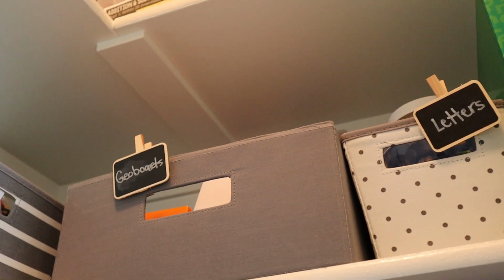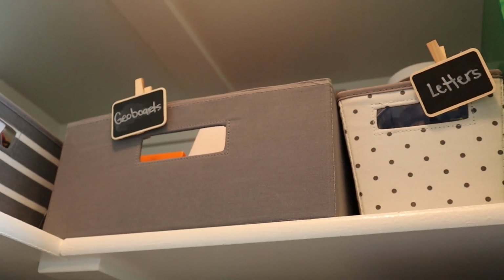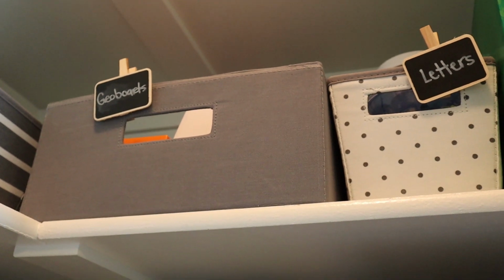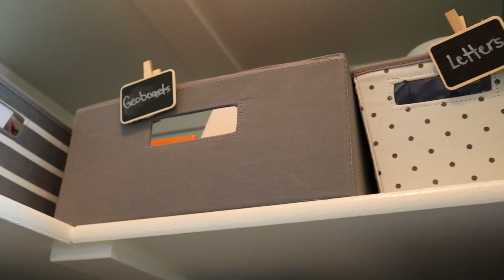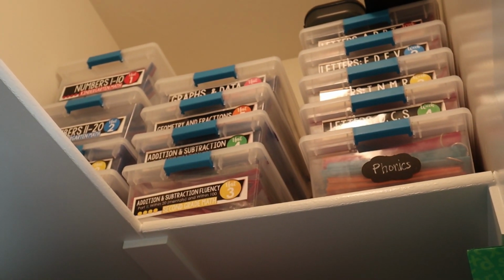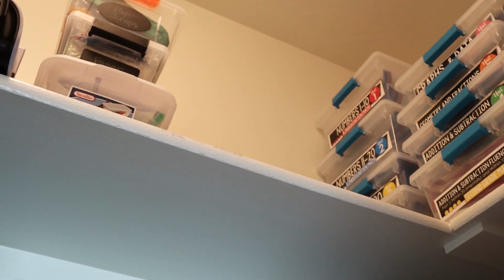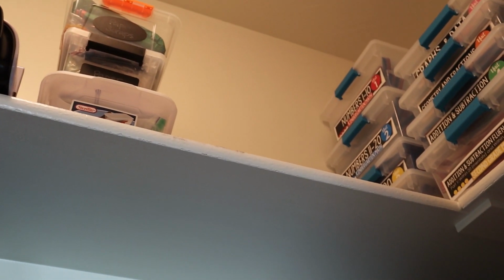I keep these up higher just because my kids tend to make a bigger mess with those and with all the rubber bands. So I put them up a little higher so that they can't get to them. And then I switched out some of our math curriculum up here, and then I will put the 3rd grade curriculum right here in this empty spot when I have it done, because it's not done yet.